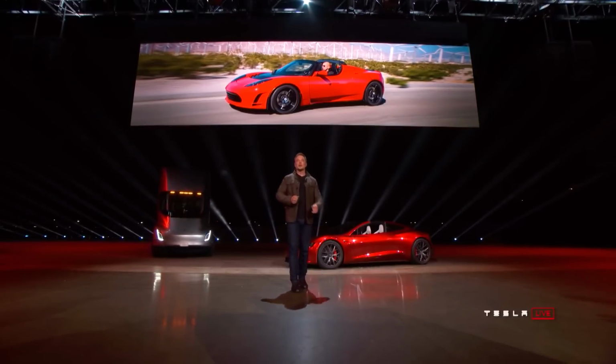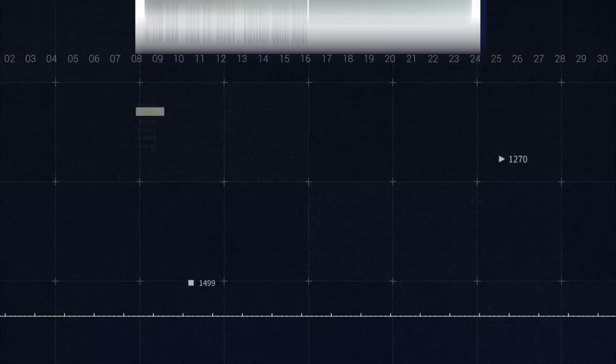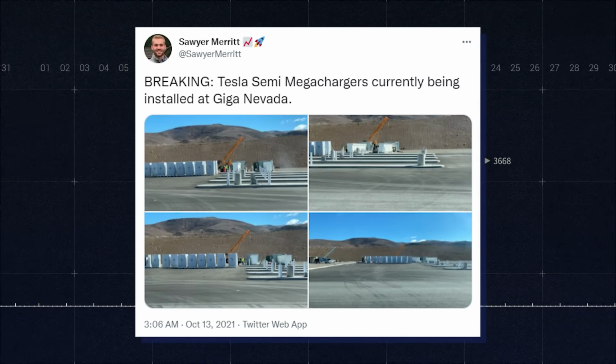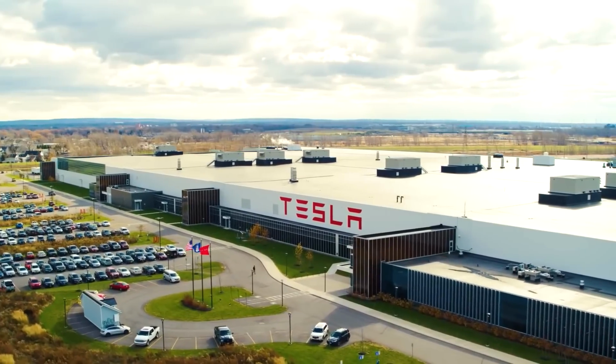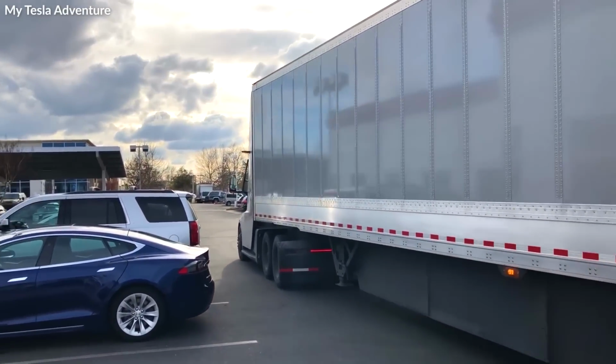Tesla is now building the first MEGACHARGER station, which Sawyer Merritt spotted. Sawyer is an investor and a big fan of Tesla. He spotted pictures of the MEGACHARGER station being installed at Giga Nevada. The picture shows that the charging stalls are meant for longer EVs because of their length. Tesla is building them to support the test running of the semi-truck between Fremont and Nevada. Tesla will use them to move cargo between its factories at both locations.